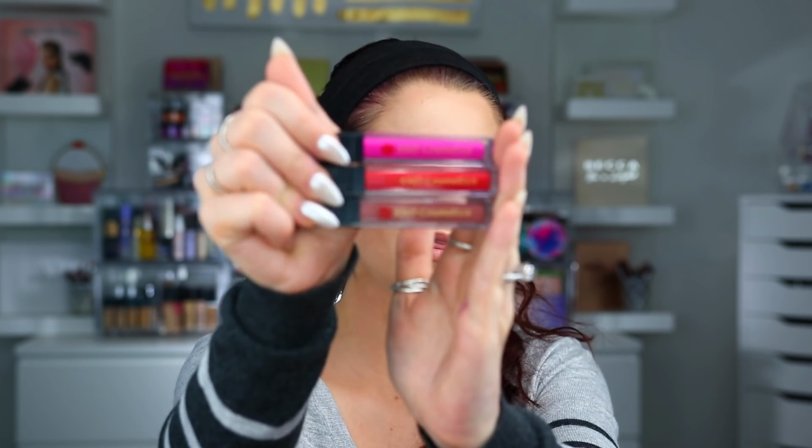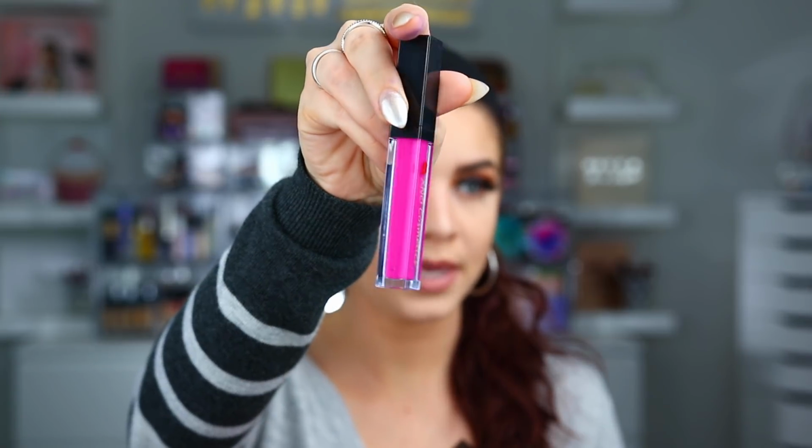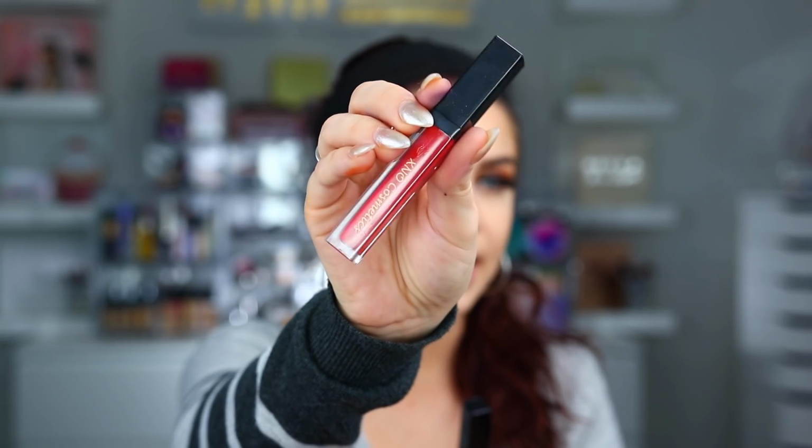And then it also looks like we have some lippies in here. Let me wipe these off. Okay, and then now on to the lippies. So we have 3 different matte liquid lipsticks. The packaging is cute on these. It just says XoXo Cosmetics. So we have 3 different shades. So the first one is Rio, which is like a fuchsia pink purple shade. And then we also have, this one is called Stiletto, which is like a red.